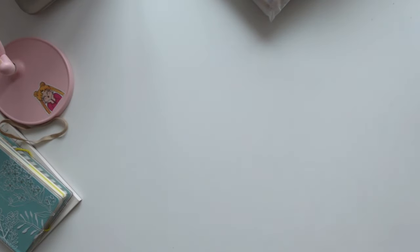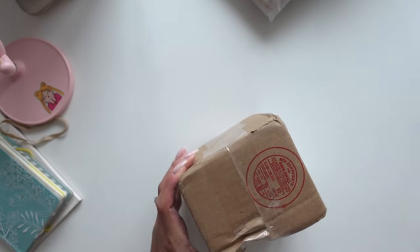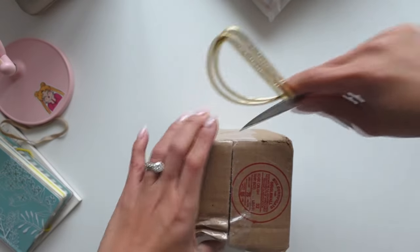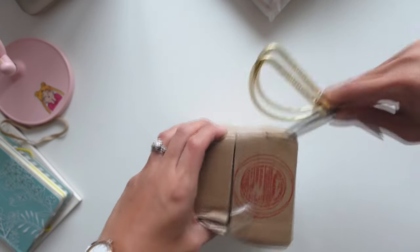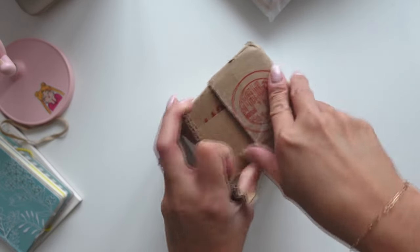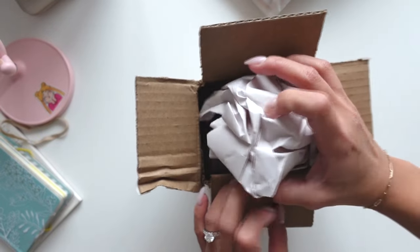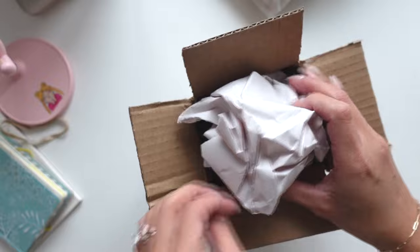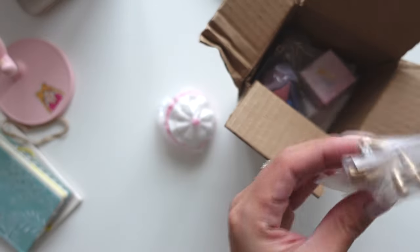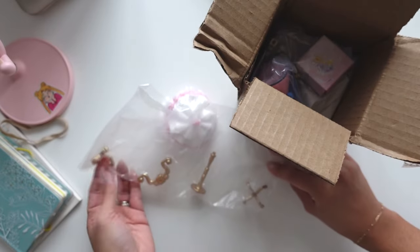And last but not the least is this little package. Look how small this is. I'm wanting these cute little Cardcaptor Sakura capsule torsos, and I couldn't find them anywhere. This is the only place I could find them. This is my first time ordering from this website, and it looks legit. Let's just hope everything is in here. Looks like it's all the pieces.